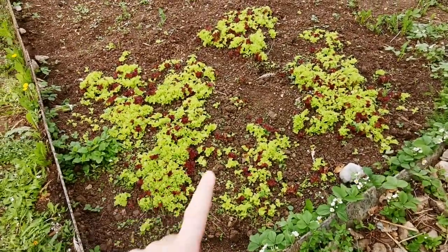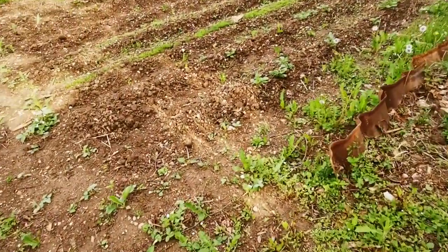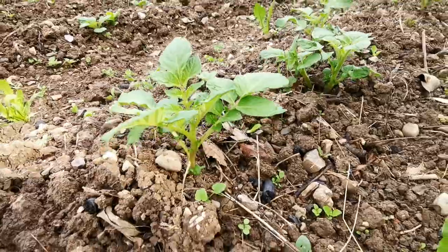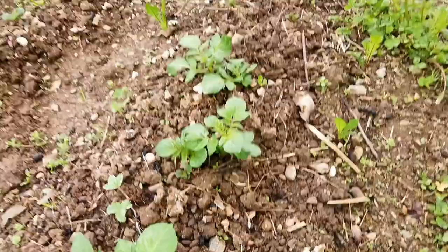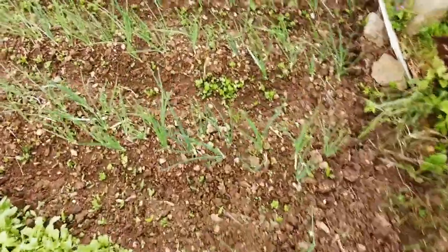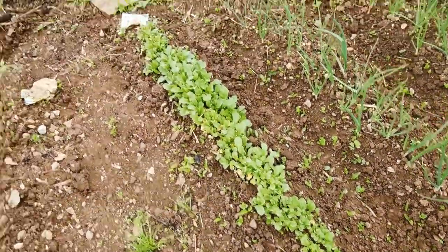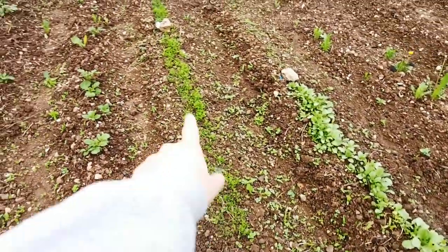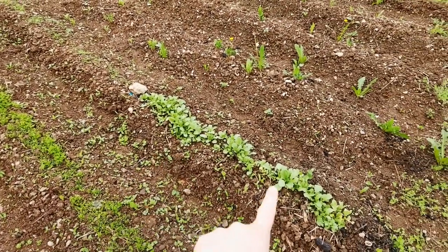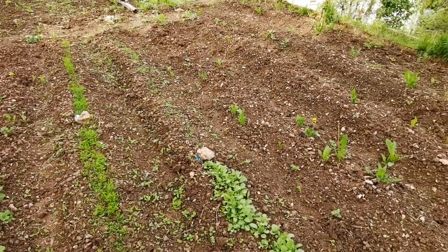Here we have a tiny salad. Potatoes. Just a few. Here are the onions, the radishes. In this line there are two kinds of carrots, some more radishes, and then the line of parsley here is empty.